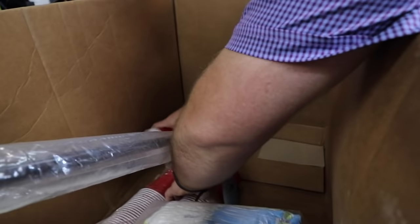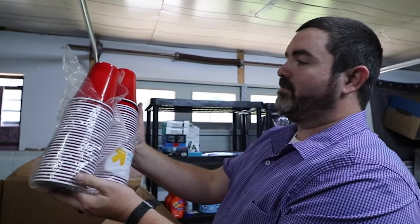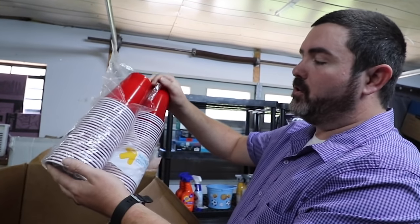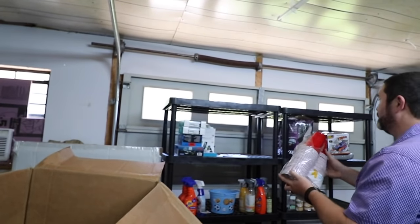And then we've got some red cups. Solo cups. I don't think we can do anything with these. No, but it makes a great homeschooling activity. Yes, because they have been used. They haven't been used, but they've been opened. Who knows what types of toxic spray has been on them. So, zero.